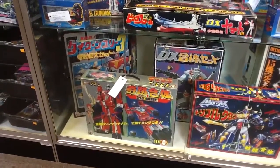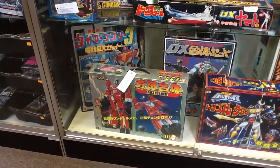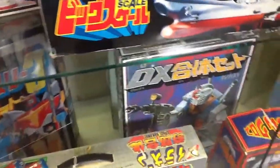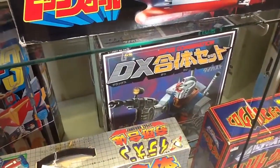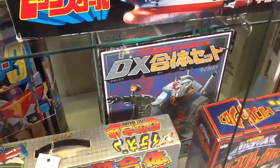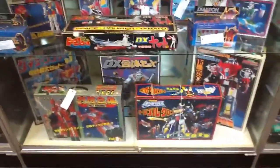The lesser appreciated, but beautiful in person, IDM diecast. And there's some of the Gundam box art. Kind of sad to see it go. But, you know, somebody else will really appreciate it, I'm sure.